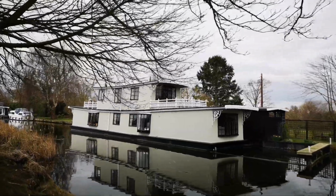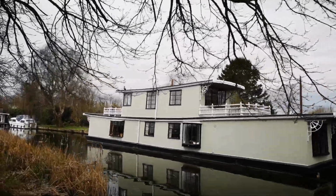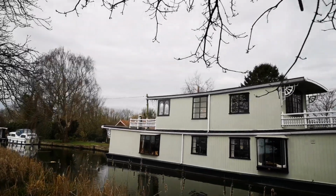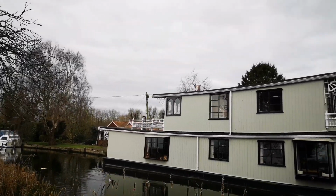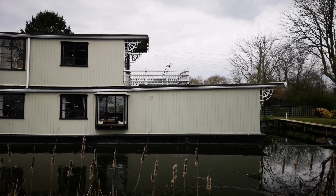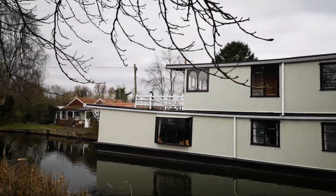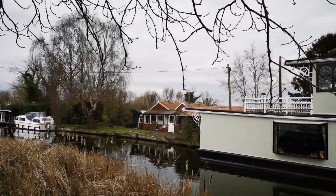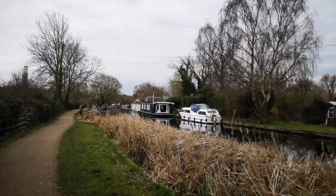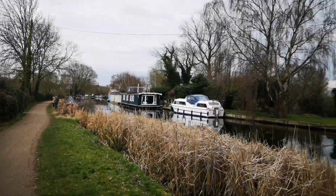Here's that houseboat we was looking at back there. Again, I don't want to film too much because chimney's going, so there's somebody in it. But yeah, that's a nice one. I think this is the one that I took a picture of a heron stood on the edge there looking into the water, waiting to dive in for a fish. That was last year, that was.